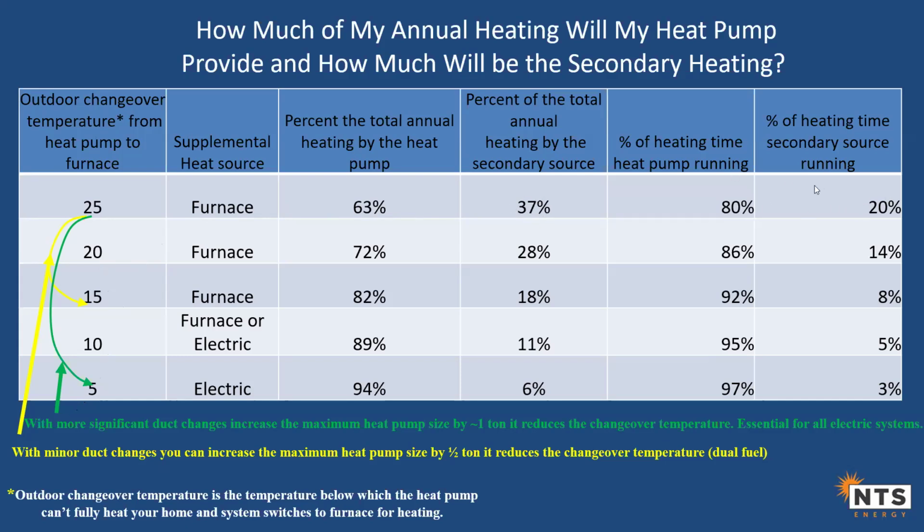Notice the number of the run time. The percentage of the heat pump running, it's only 20% in the backup. So you go down lower and lower, and you get to 5 degrees. Well, that's 94% of the heating. Only 3% of the run time is below that. And you've got 94%.